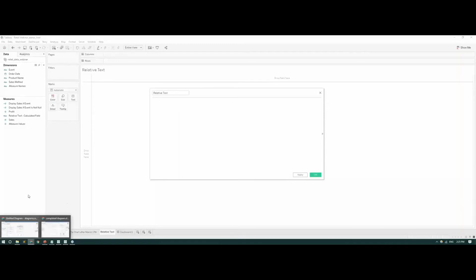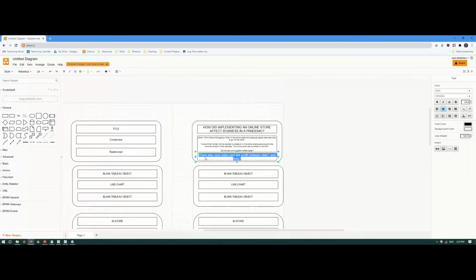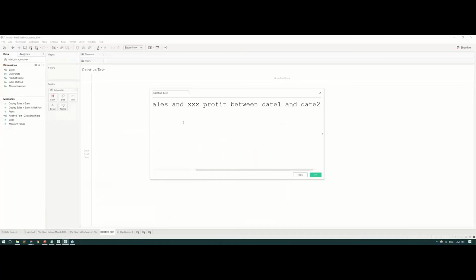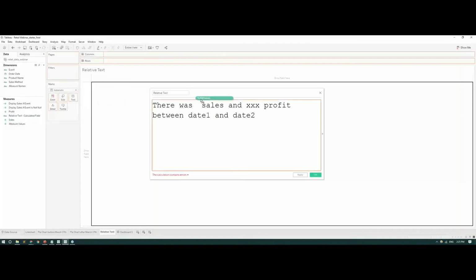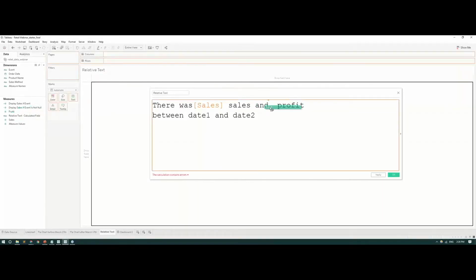I'm going to go to my draw.io diagram that I created, and insert the text that I'd planned for. I'm going to add a space in between it for now. What we have to do now is replace these XXX's with fields. The field here for sales is just sales. So I'm going to take sales and drag it into my calculated field. Then I'm going to take the XXX for profit and replace that with the profit measure on the left here, dragging it onto my calculated field.